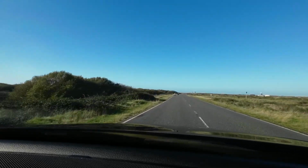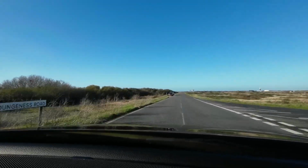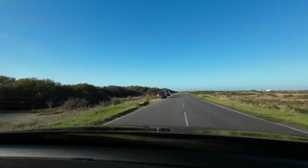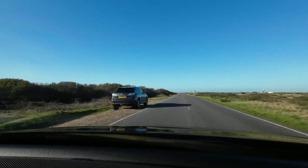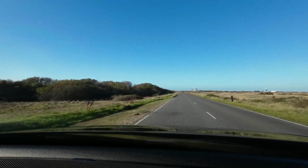As I say, it seems to attract quite a lot of artists down there. I think I saw about four properties that had little galleries to show. So certainly worth walking around those as well while you're down there.